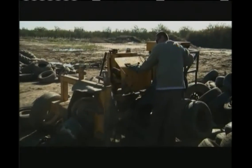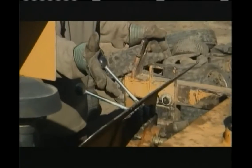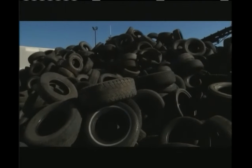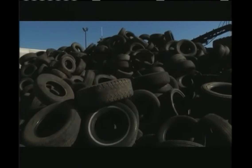And this machine right here is just crushing them off, pulling them off? Yep, it's just pushing the rim right through, and then all that metal is still recyclable, so we'll send that to be recycled, and then he's gonna get the rubber off there, and I'll send it over there to be recycled. Right. So this is the back side of the pile that we were on the other side of, right?